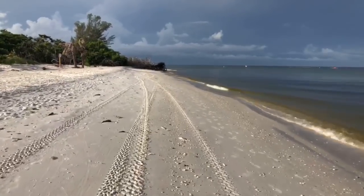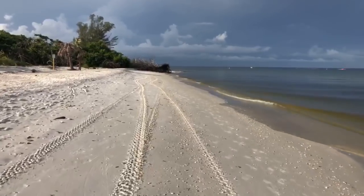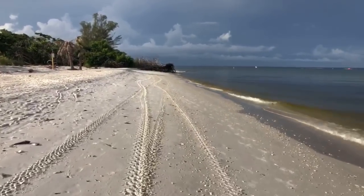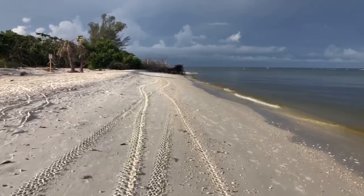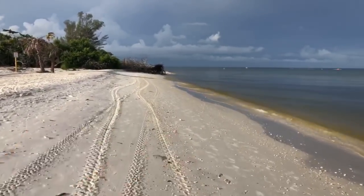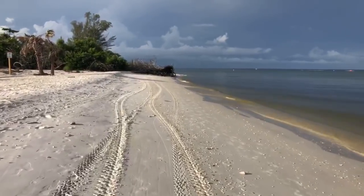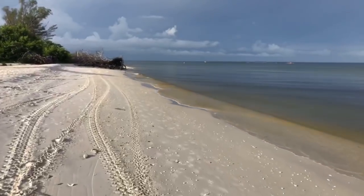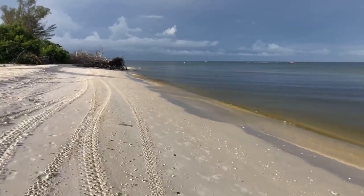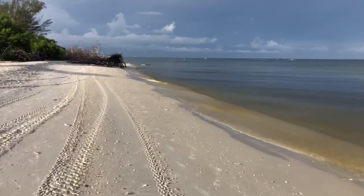A little bit of a breeze starting to kick in. We need a huge breeze to kick in. We need a big wind to start blowing offshore, to start blowing this red tide away from us. Get rid of it. Take it back out into the Gulf where it came from. We've had enough of the red tide here in Southwest Florida, please.